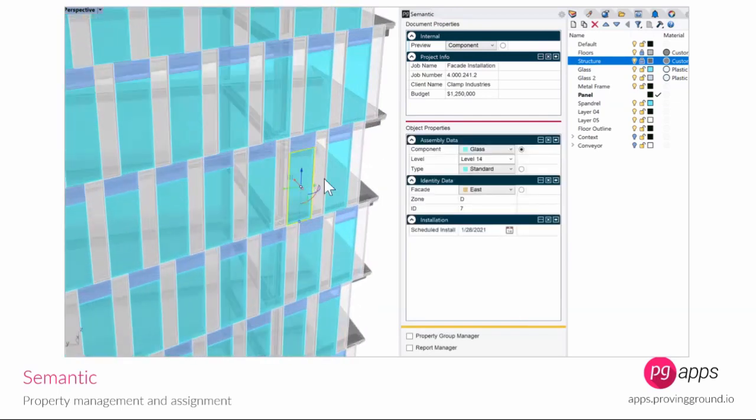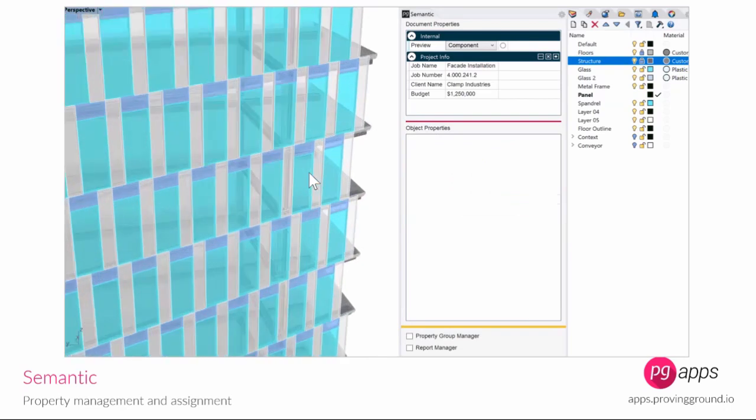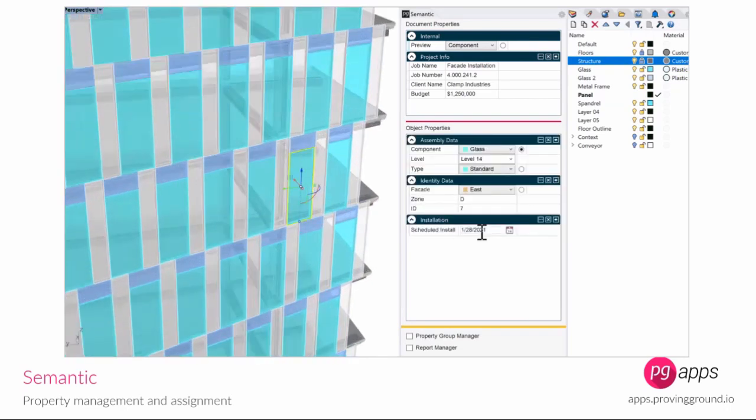You can also see in this slide that we have some project information that's been defined at the document level, that this is a particular job, it has a job number and a budget to it. And it doesn't change anything about how someone might model their Rhino object. It's simply about assigning this important metadata that may want to follow a model object through the production process.